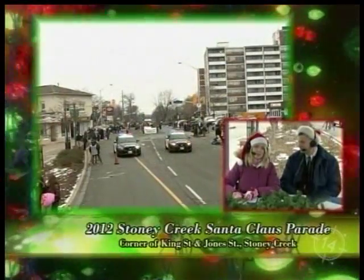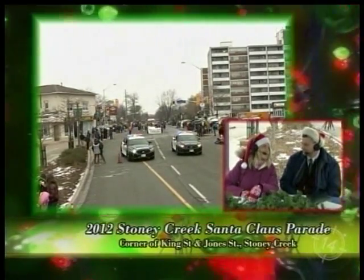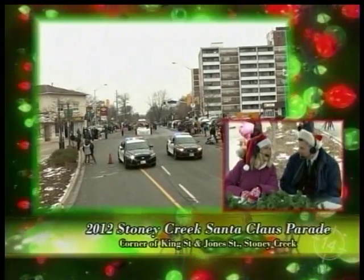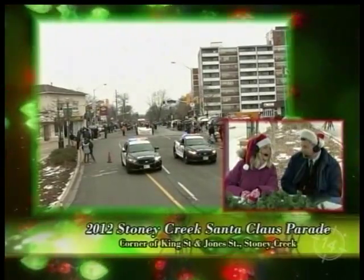Well, I know we're bundled up, and everybody here looks like they are warm and toasty, and we're all here for one reason, though. We're here for the big fella. We all want to see the big fella at the end of this parade, and I'm sure he'll be bringing lots of presents to the boys and girls who've been good this year.